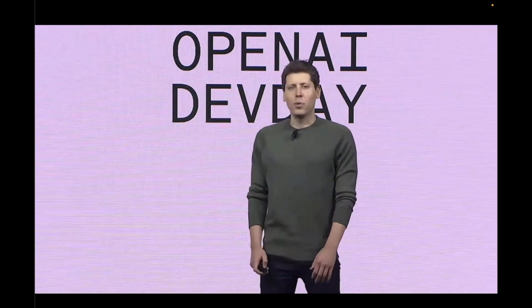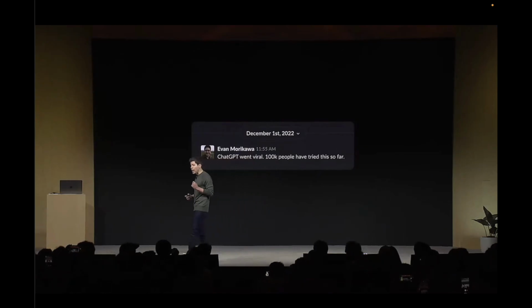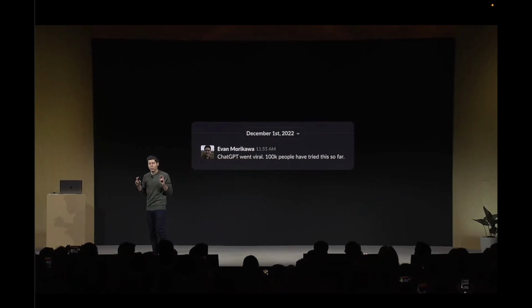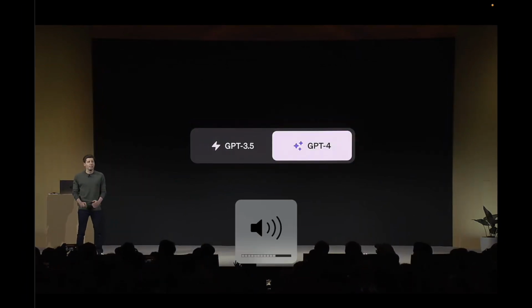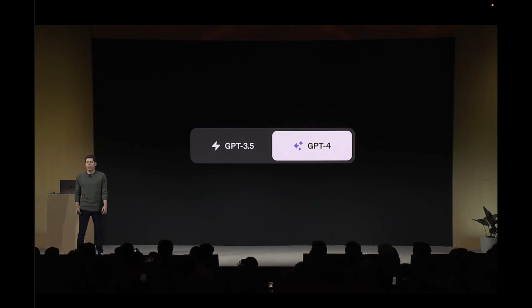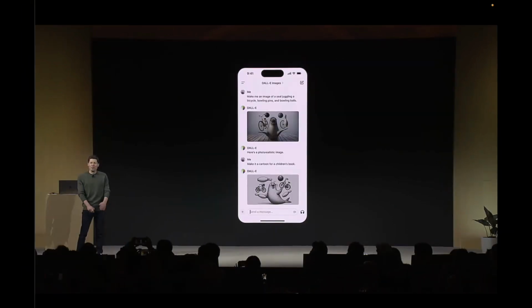Good morning. Welcome to our first ever OpenAI Dev Day. We're thrilled that you're here, and this energy is awesome. About a year ago, November 30th, we shipped ChatGPT as a low-key research preview, and that went pretty well. In March, we followed that up with the launch of GPT-4, still the most capable model out in the world. And in the last few months, we launched voice and vision capabilities so that ChatGPT can now see, hear, and speak. And more recently, we launched DALL-E 3, the world's most advanced image model. You can use it, of course, inside of ChatGPT.